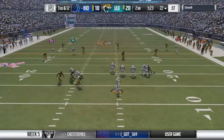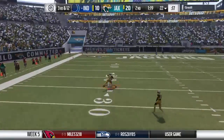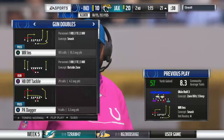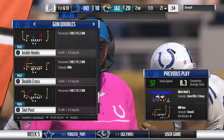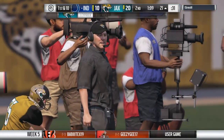From the gun on third down, Luck able to get away. That's why you keep the legs churning. It's caught inside the 25. It's a big conversion on third for the Colts. 57 yards. Well, we know he's got the speed there.